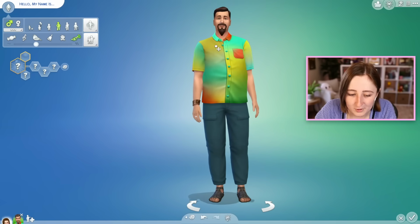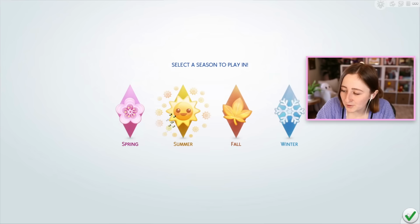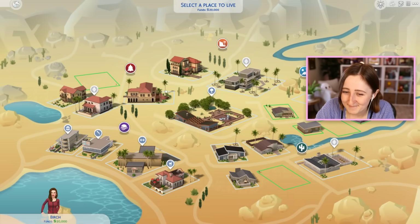Well, then what happens if they're tall? Does it put their head out of the photo? Look at them. That's so funny. I almost want to go get default Sims. Can I make Nancy Landgrab really tall or something? Because I feel like that might be kind of fun.